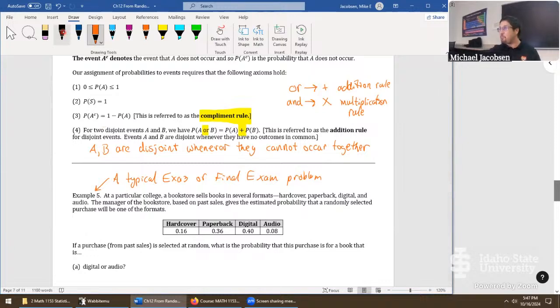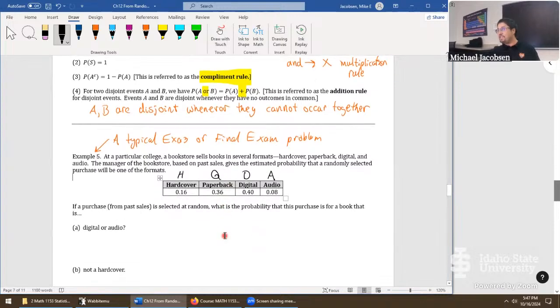So let's take the extra time on this problem and just give letters for the events. If this one's hardcover, we can call it the event H, much like we said H for heads in a different situation. For paperback, you could use the event P, but that's discouraged because we already use P for probability. So if we can't use P, we could just go to the next letter, Q, or some other symbol would be just fine. After that, it's digital, so D for digital seems to make sense. A for audio seems just fine. The only one that seems a little bit crazy is Q for paperback, but that's just to avoid a conflict of notation. So we've got our events down.